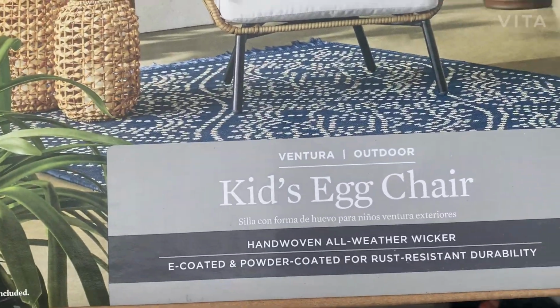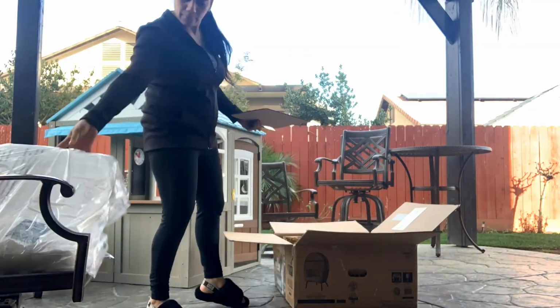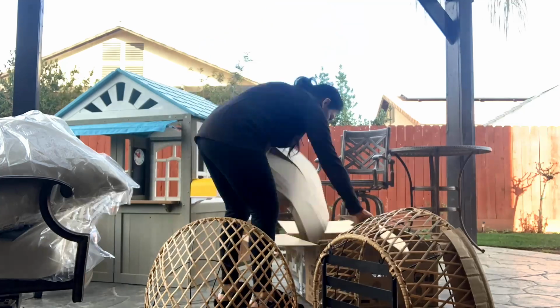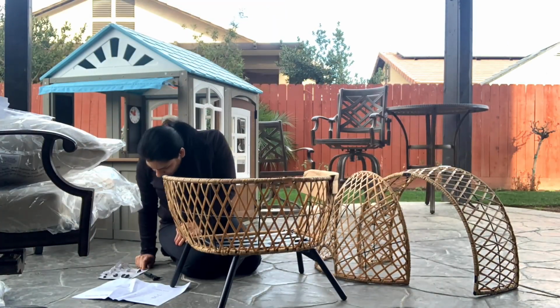And now guys, moving forward to build the egg chairs that I bought from Walmart. I ended up getting a smaller one for Brandon, and I also have a bigger one which I will build in a little while.